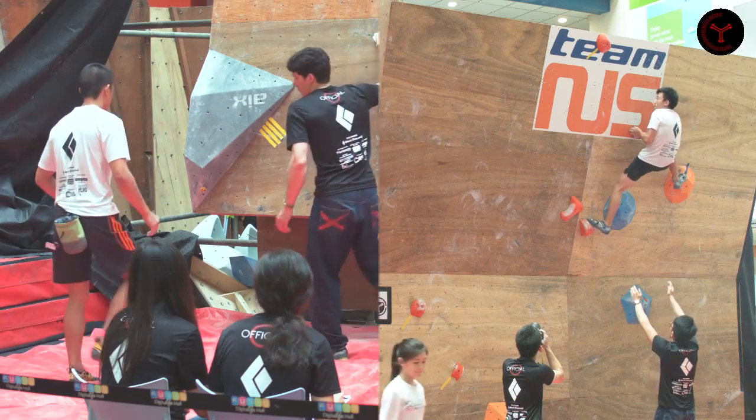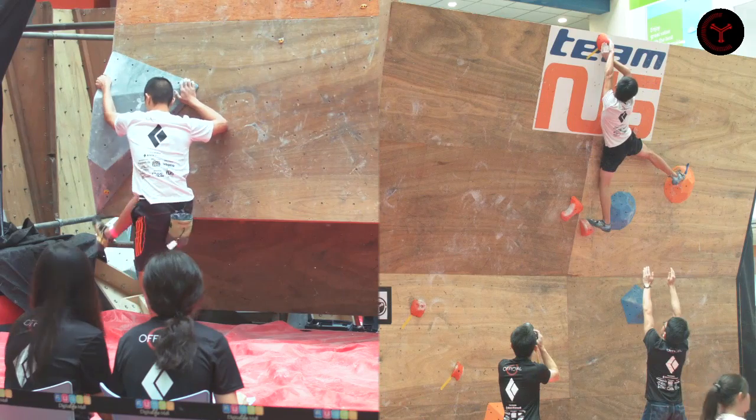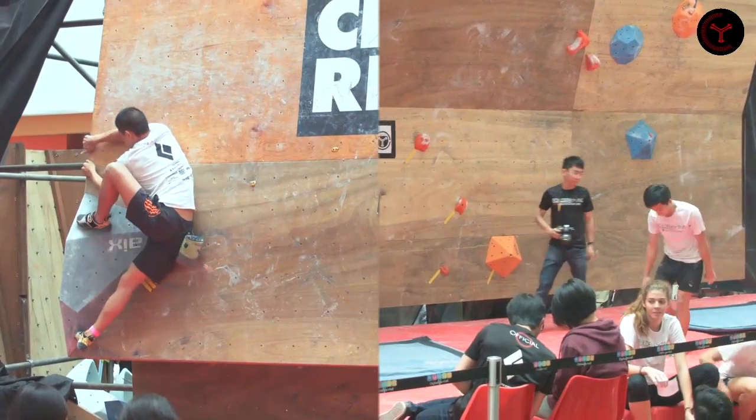On the right screen with 10 seconds to go. Can he make it? One more hand and yes! It's a finish with just two seconds to go.